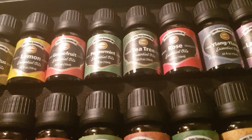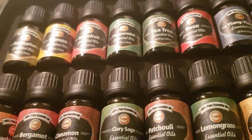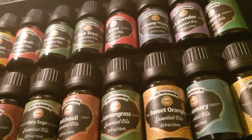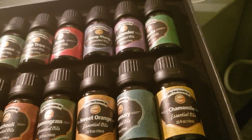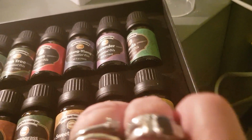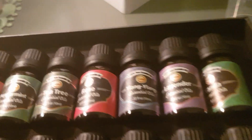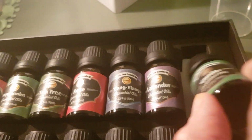So the bergamot sounds nice. I like the smell of bergamot, rose, lemongrass, sweet orange, chamomile, rosemary, lavender. I can smell them from here, vanilla.